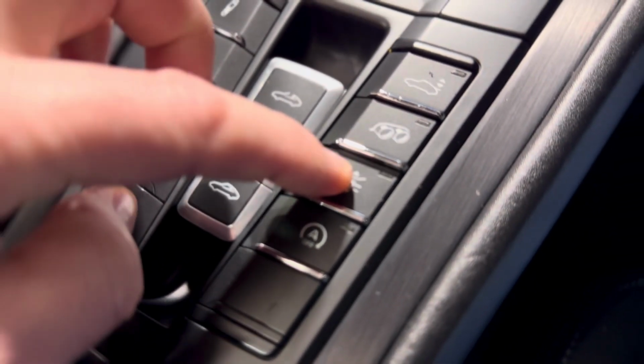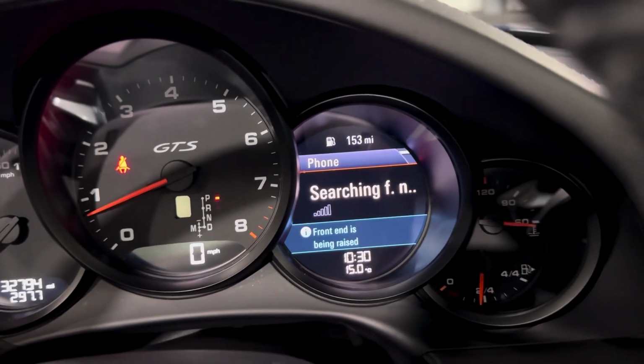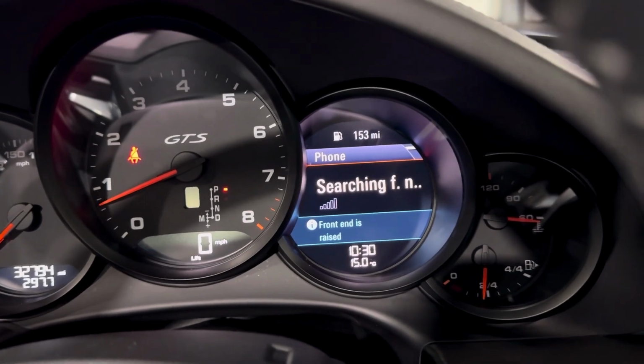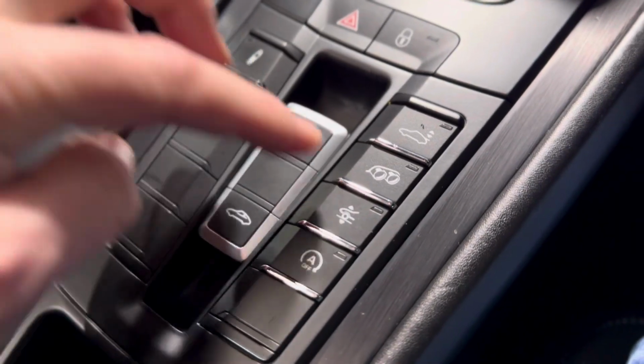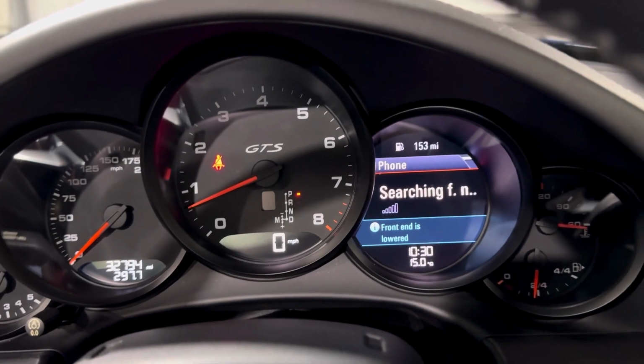So if I press that button, front end being raised. So if you're in an area where you have speed humps or you've got to drive with a fairly sharp incline, that's going to help you get over these obstacles without connecting the lower front spoiler, and then front end lowered again.